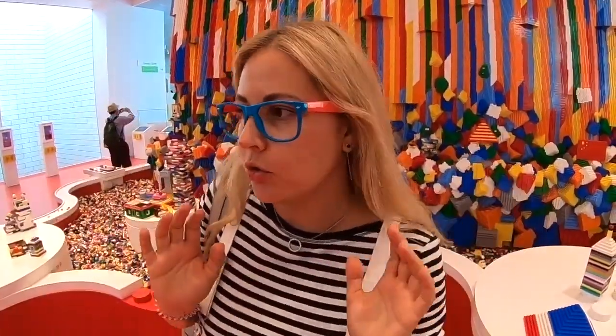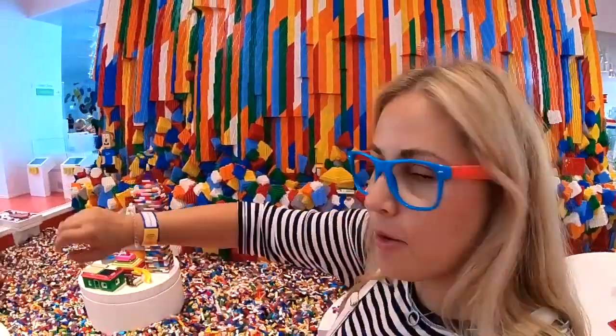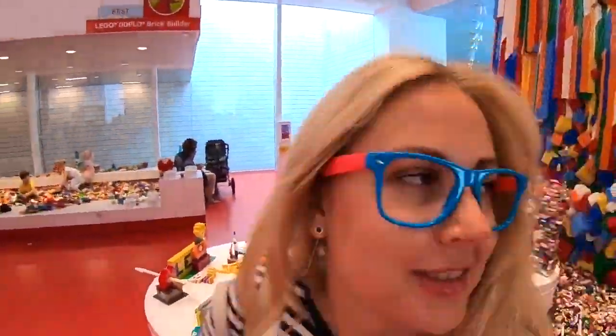Now we are in the red zone and this zone is devoted to creativity. So you see how many bricks are here. Look.